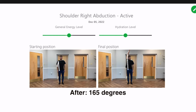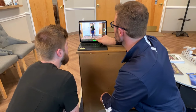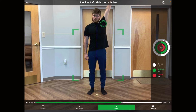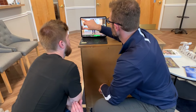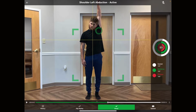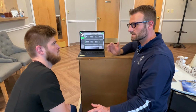For the left shoulder, again, we want 180 is ideal. And we're at 161 was your best. Oops. 161 right there is what they're saying is the best. That was before, then left abduction after. 161 to 168 or 169. We were able to get 8 to 10 degrees out of both shoulders, which is good because that was the biggest dysfunction that you showed. Okay, so that's our treatment.